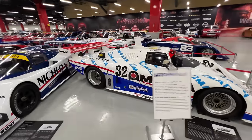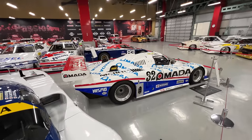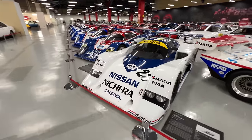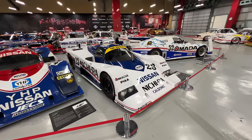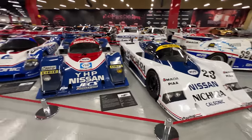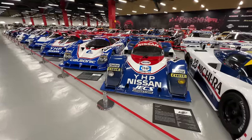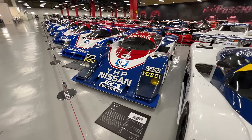V6 twin turbo power, 680 horsepower declared, but probably closer to 1,000 in qualifying boost, and what a sight it is. That progressed over into 1986 with again a V6 powered VG30 prototype that looked completely different to the car that came before it over here, and that led into the craziness of the V8 twin turbo era starting in 1988 with the R88C. This is a crazy thing.